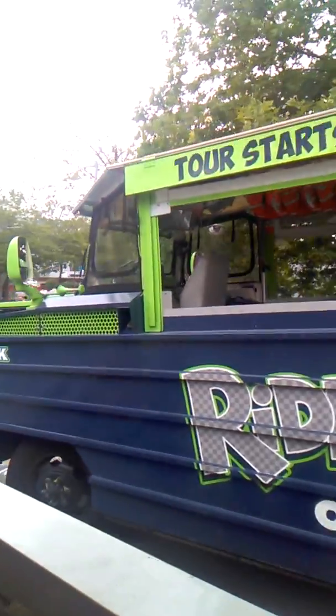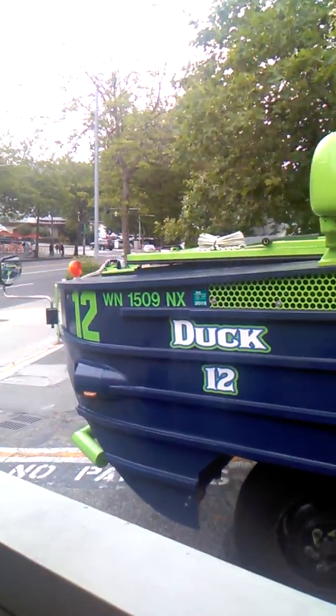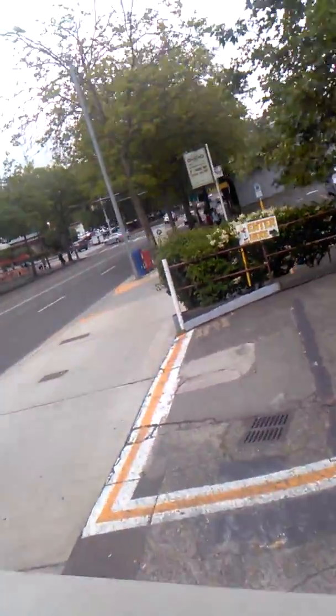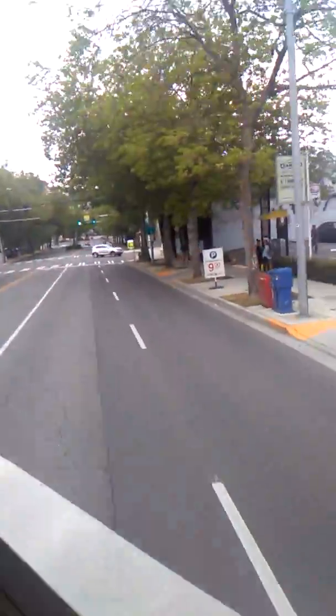As we're going by here, I want to start off the tour by giving this guy a really good quack, the guy who's leading us out. So here we go, guys. Get your quackers ready. Money!